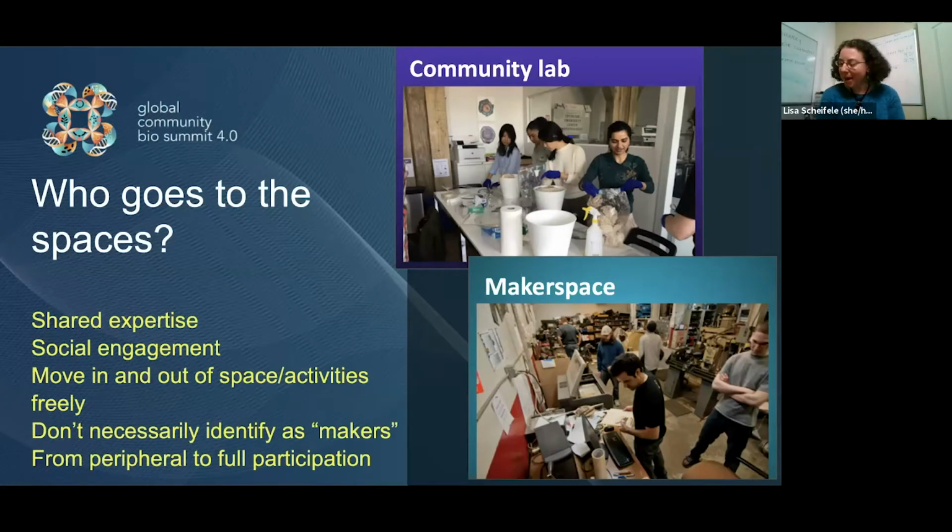But when we asked them about making, exploring materials, or creating new products, we got much less of an affiliation with that. So people didn't really see that as what they were going to the community lab to do. Whether it's simply a matter of those aren't terms or words that resonate with people, or whether it's really a difference in their goals and intent and what they're using the space for, I think is still a little bit up for grabs.